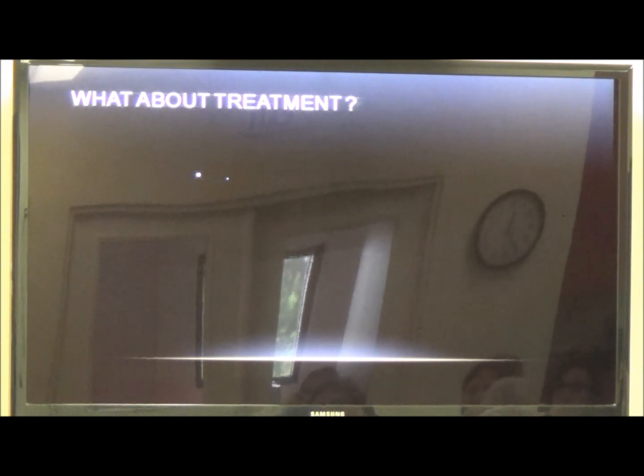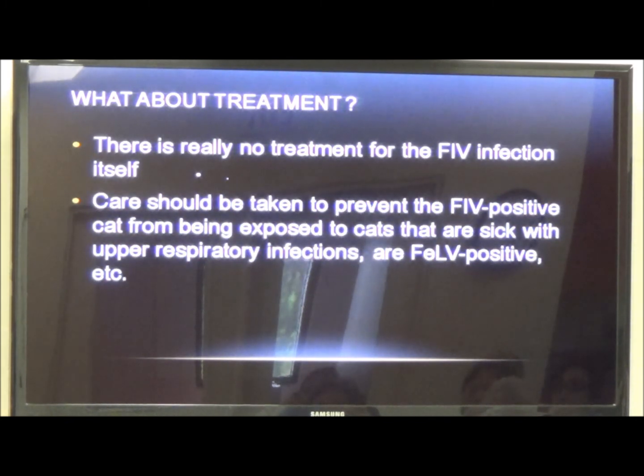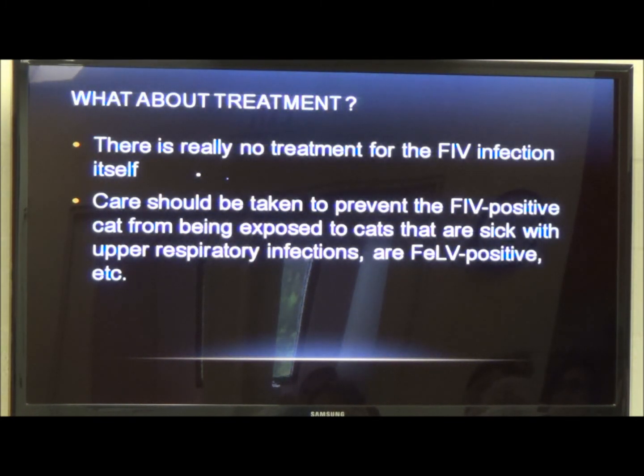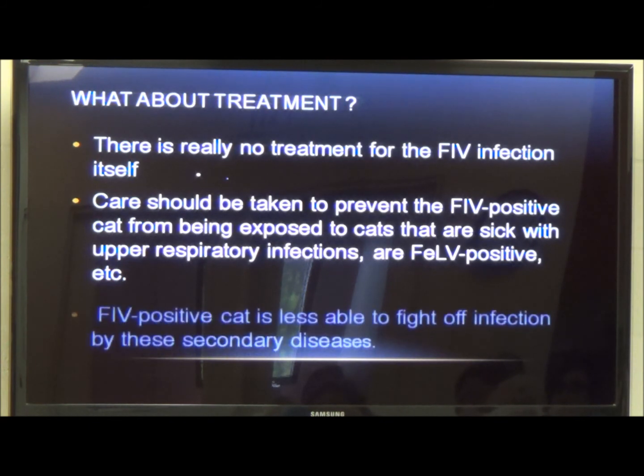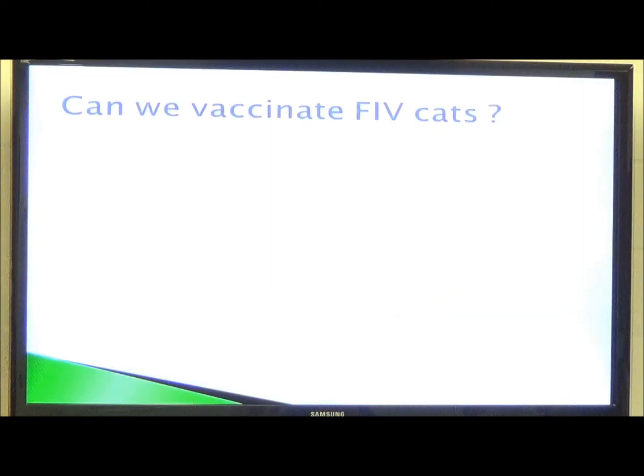What about treatment? There is not really a treatment for AIDS, okay? There are some medicines out there, some antivirals that will help to reduce the infection, but it's not going to clear the infection. Care should be taken to prevent secondary infections, and if they start getting sick, don't delay. Let's take it to the vet right away so they can start addressing the secondary infections. A positive FIV cat is less likely to fight an infection than a healthy cat.